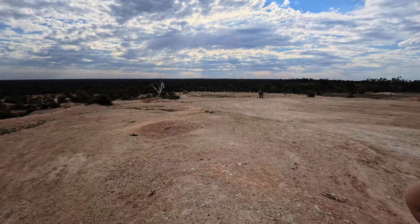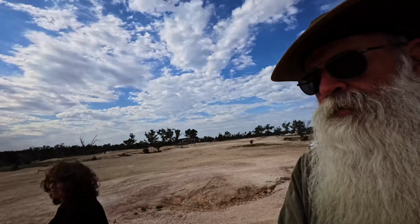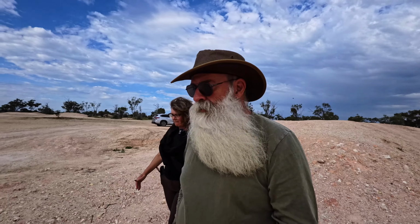Got a rock formation down there as well of some description. Don't know what's going on there. Go and have a look. That might actually be nice to see from the drone. I haven't actually looked to see if you can put the drone up here or not. Don't know what the rules are about that yet. It's a little breezy, but it'll probably do okay.